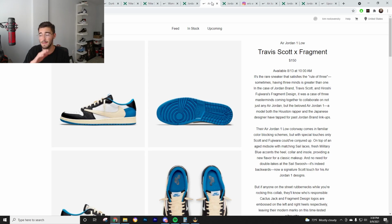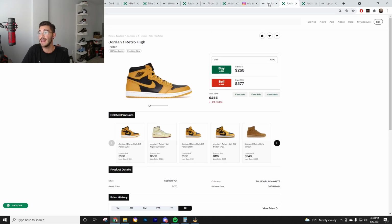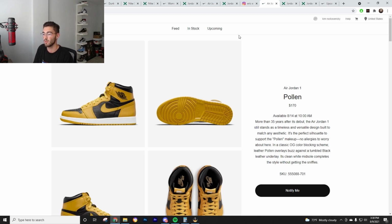They're dropping at 10 a.m. Eastern Standard, along with the Travis Scott Fragments. Keep that in mind. And now we have another big drop, the Air Jordan 1 Pollens, dropping this Saturday. I'm so excited. We're going to have a big hype Saturday drop, which is so much fun. When it's a big Saturday drop like this, it's always a good time.